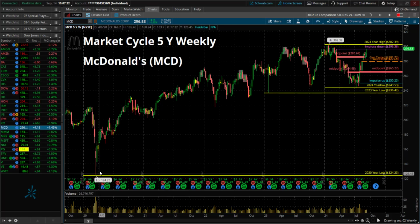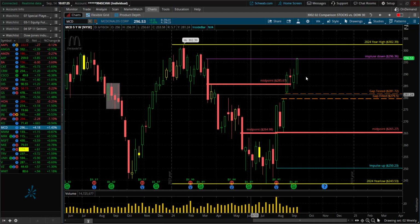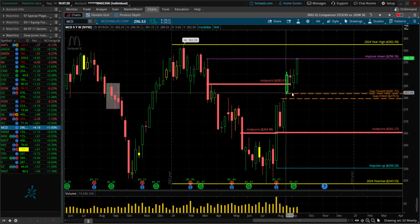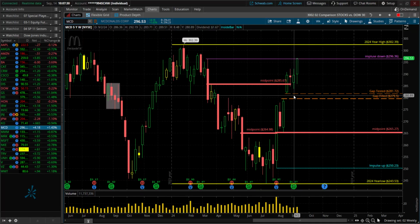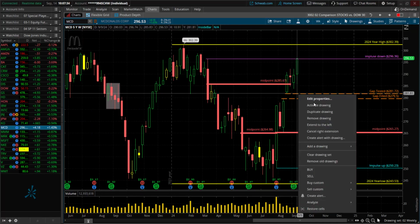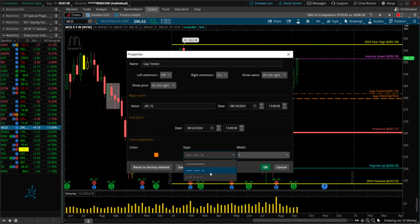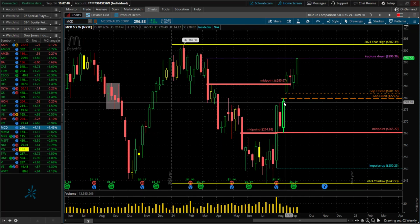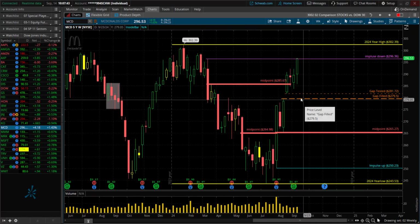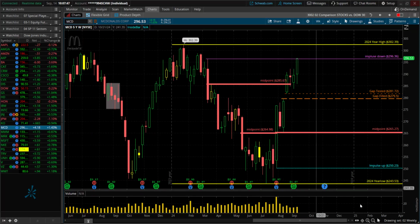McDonald's, here's the low for the past 5 years. Here's a high for the past 5 years. This year. And again, big move up this week. Has a gap here. It hasn't got tested nor filled yet. So when I say tested, because this was a gap up, this first orange line would be a test. And then this bottom orange line would be where we get filled. So also midpoint here, I need label.